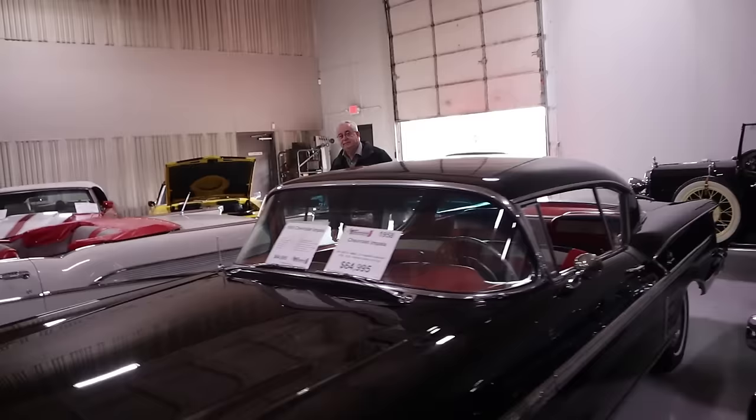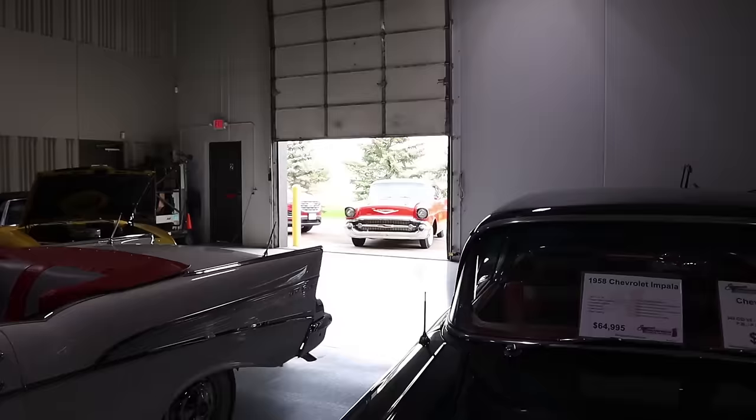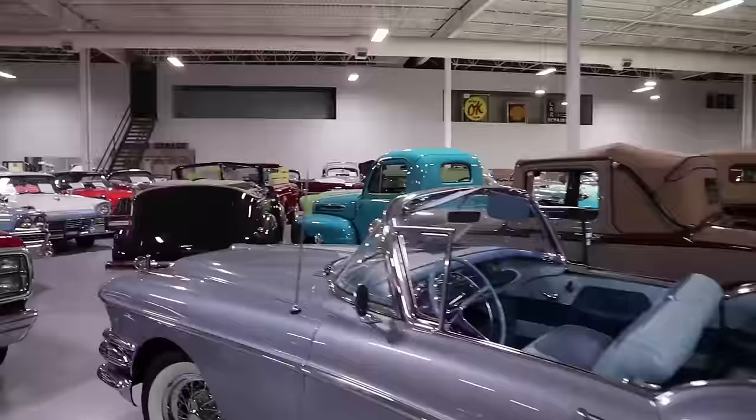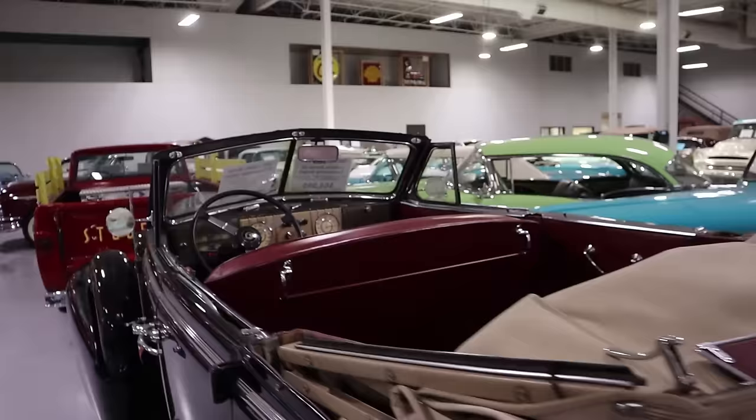Ooh, starting something up over here. Getting them out of here, huh? Yep. Oh boy. Okay. There she goes. Alrighty. Where were we here? Coming up on the back of this LaSalle here. 1937.